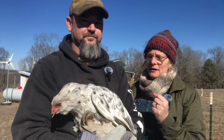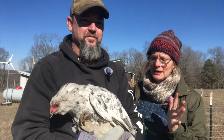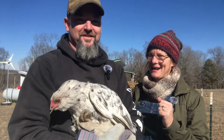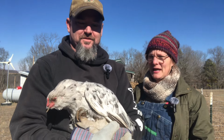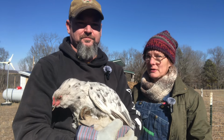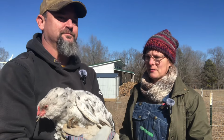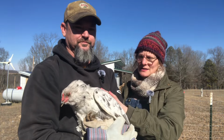We had an Easter egger once that got out and decided to live on top of our porch. We never got her back. No, we could not control that chicken. She flew around for about 2 years, laying eggs wherever she felt like it. So the Easter egger is probably not a good backyard chicken, and it's probably not for somebody who has just started with chickens. This is our sweetest Easter egger.